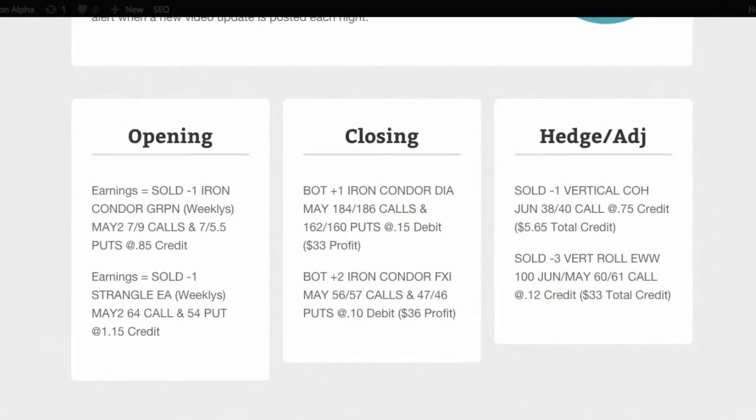The first one is in Coach. So Coach is our earnings trade that we had rolled to the next contract month, which is June. And now what we did with our inverted strangle in Coach, and just go back to a couple videos ago and you'll see the inverted strangle and how we made it originally.